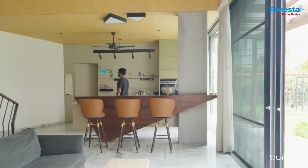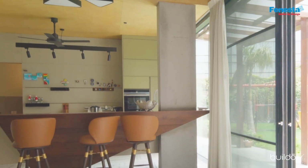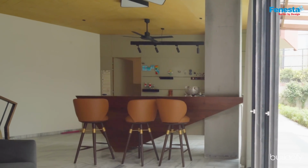Your kitchen is visible from everywhere. You can visually see your kitchen. And then we said, why not take the triangle, which anyways is what the house is, and create something interesting. So we did this sort of a triangular wooden counter, which becomes the breakfast counter.